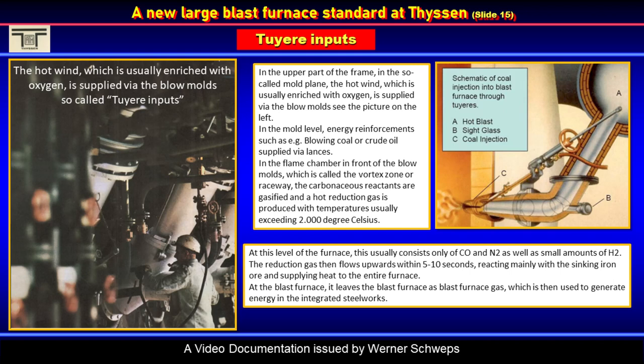Tuyere inputs. In the upper part of the hearth, in the so-called tuyere plane, the hot wind, which is usually enriched with oxygen, is supplied via the blow mold. See the picture on the left. In the tuyere level, energy carriers such as injection coal or crude oil are supplied via lances. In the flame chamber in front of the blow molds, which is called the vortex zone or raceway, the carbonaceous reactants are gasified and a hot reduction gas is produced with temperatures usually exceeding 2000 degrees Celsius. At this level of the furnace, this usually consists only of CO and N2 as well as small amounts of H2.